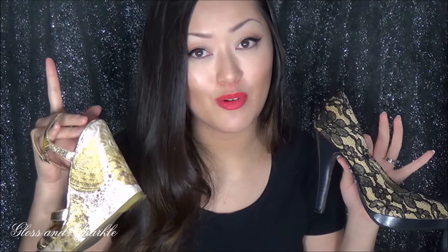So these next two pairs, a pair of wedges from Aldo and a pair of just heels from Delicious. I normally wouldn't keep these, but I have outfits that go with them so well that I just want to give them one more shot trying them with the outfits, and then if I decide I don't want them after that, then I'll get rid of them. But for now, I'm just going to keep them for one more time around.